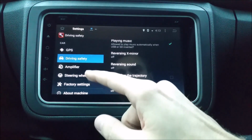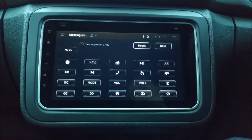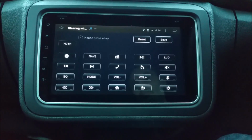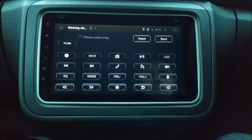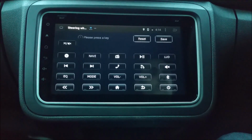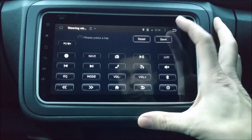And then steering wheel keys. I don't have any, but this allows you to select what you want your keys to do on your steering wheel if you have them, which is a neat touch. It's always handy. Back in the day you weren't able to change them so easily. You had to buy a whole new harness and God knows what just to get your steering wheel functions to work with your head unit, but now you can do it pretty easily.